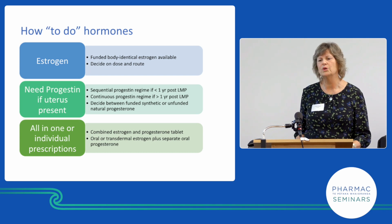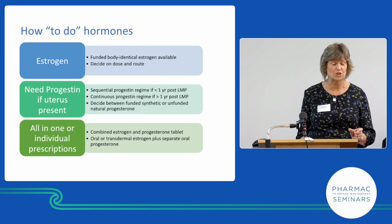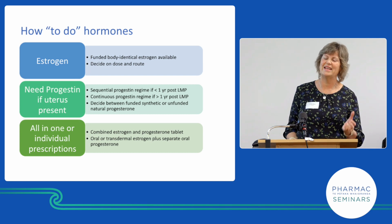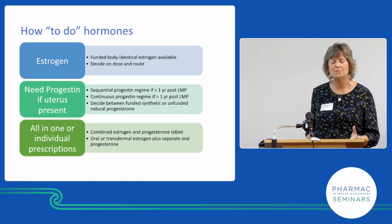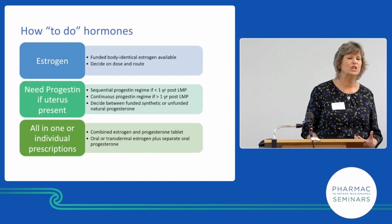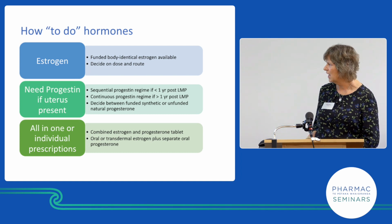If a patient is within a year of having their last period, so they're still menstruating, even if it's quite irregular, we would tend to give them a sequential regime, which is 12 days of one or other of the progestins, and have a scheduled bleed, rather than having unscheduled bleeding all over the time. You can then choose whether you want tablets, whether you want patches. Remember, unfortunately in New Zealand, we don't have a funded combination patch. So if you live across the ditch, you have more choices than we do here.